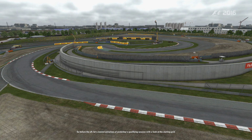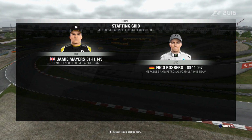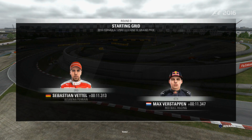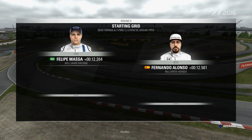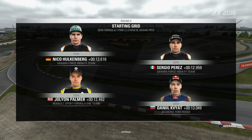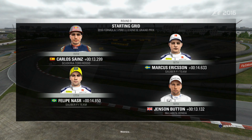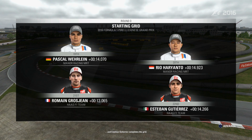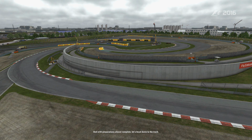So before the off, let's remind ourselves of yesterday's qualifying session with a look at the starting grid. It's Renault in pole position then, with Nico Rosberg alongside. Looking down the rest of the grid, we have Vettel, Verstappen, Daniel Ricciardo, and Raikkonen, Massa, Alonso, Hamilton, and Valtteri Bottas, Hülkenberg, Perez, Jolyon Palmer, and Kvyat, Sainz, Ericsson, Felipe Nasr, and Jenson Button, Wehrlein, and Haryanto, Romain Grosjean, and Esteban Gutierrez completes the grid. And with preparations almost complete, let's head down to the track.